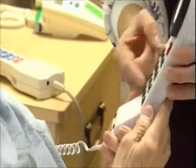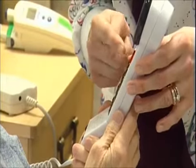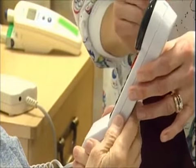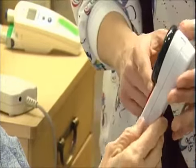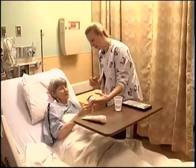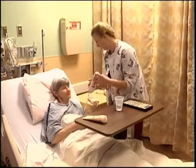This is your phone. Are you able to see the numbers okay? Yes. Okay. To get out on an outside line, there is a red button on the right-hand side of the phone, right here, and you just push that, and it will give you an outside line. Okay?